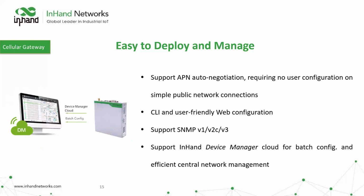We've got a command line interface for our more network savvy gentlemen and ladies. We have a user-friendly web configuration, very simple, well set up. You can go in and change any of your configs, and then you can save your configurations and share them among different routers. We support SNMP version 1, 2, and 3. So if you've got your own network management running locally or maybe remotely, you can still use that same protocol. And then, of course, our device manager for batch configs and central network management.